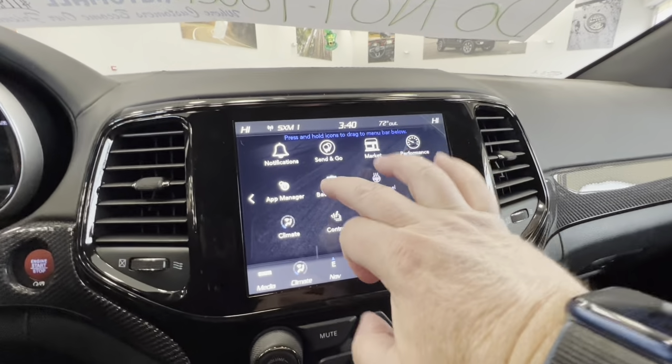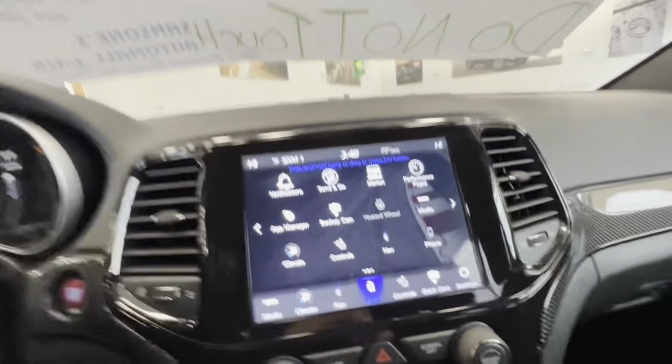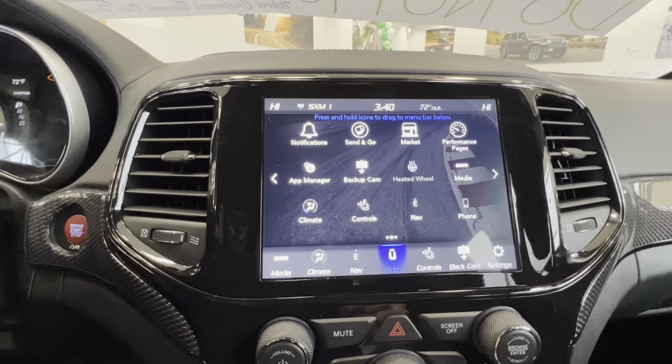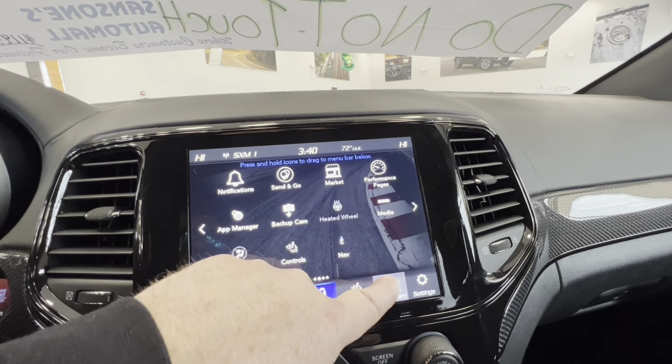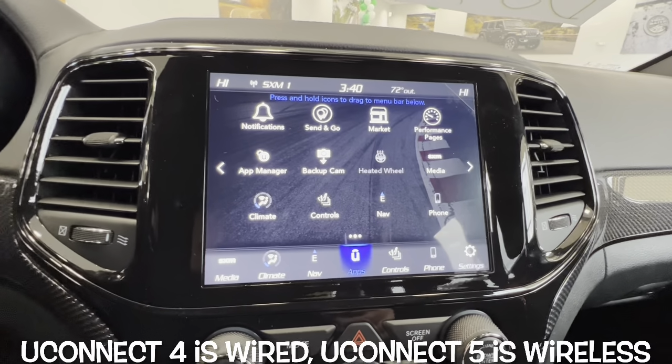I could also take the backup camera and move that down if I wanted to. And now I put the backup camera where I believe was the phone. I'm going to change that back, but that's just to give you an idea. Still the same connectivity that you have here with the Uconnect 4. It's not a bad system. It's just that Uconnect 5 is way better.